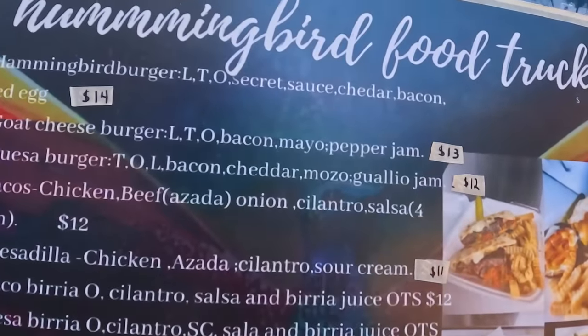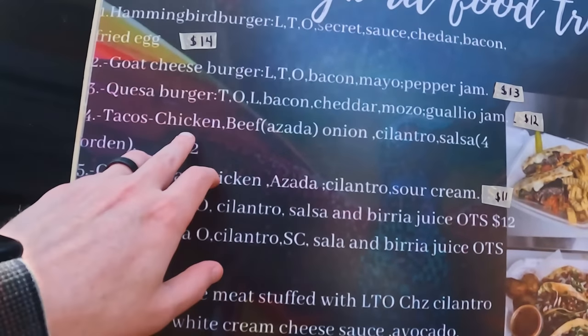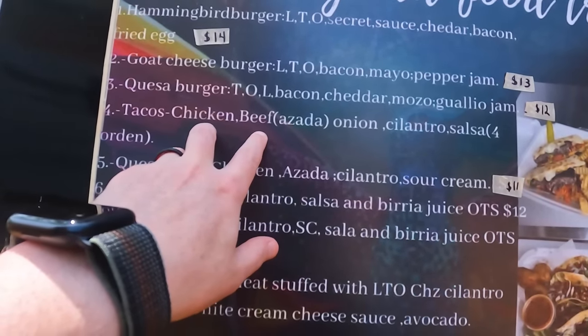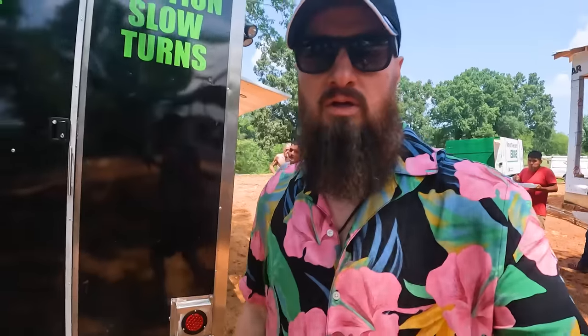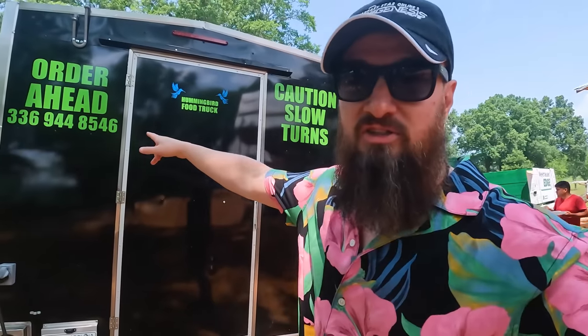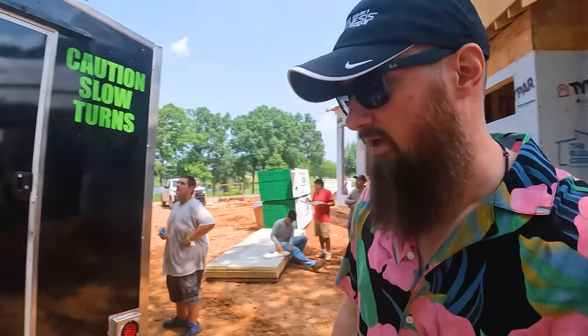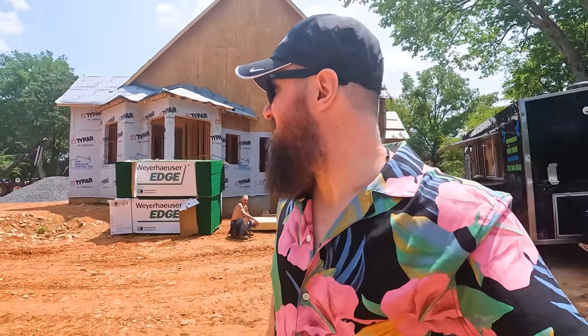All right. Here's what we got. Pretty sure I'm just gonna get two chicken, two beef tacos. That's what I'm gonna do. So just show them some love. Hummingbird Food Truck, they came out and helped us out today. I'm not sure all the places they service. I know they're out of Greensboro. I don't know how far away he'll go. So if you're in the area and need a food truck, there's his number. That's them, just hit them up and see if they can help you out. I like to show everybody around here some love whenever I can. Everybody's got smiles on their faces, which I like to see.